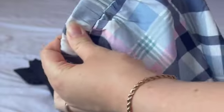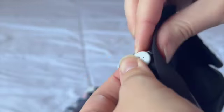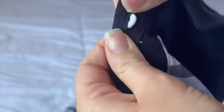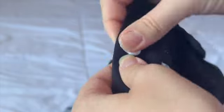6 to 9 months. This waistband is a little bit more tight, but it's nice and thick. Polo shirt does have buttons. You are able to button them. These buttons, since it's a little thicker, you just have to push just a little bit, but it is pretty easy in and out if you do want to button them up all the way. I know that's a really cute look.